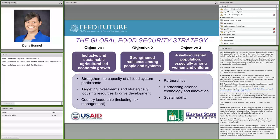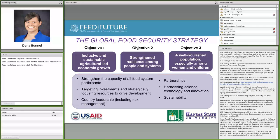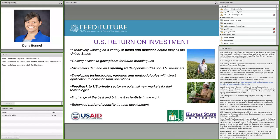post-harvest loss really finds itself across all of these objectives: sustainable and inclusive growth, strength and resilience, and a well-nourished population for all the reasons that we've already discussed. I think in particular, we have a really strong opportunity to increase resilience among our populations in terms of having a better quality and higher quantity of foods, both for consumption and storage in the market.